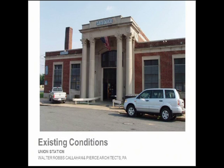So I think that as it is with every project, and we were very pleased to be selected, the first step is the existing condition analysis, just becoming familiar with the building itself. A lot of people don't know much about Union Station, as you can see. It was built in 1926. It was designed by a New York architectural firm, William Friedheimer. I hope I got the pronunciation right.